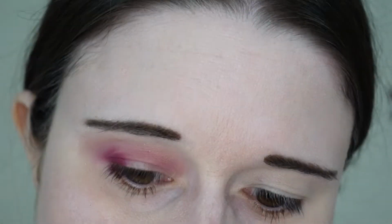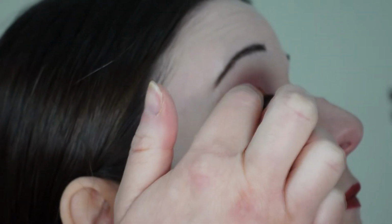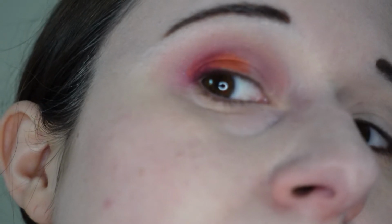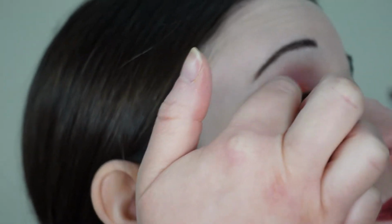Right, okay. We're going to take Lantern first, which was the metallic red. And I'm just going to try and put that towards the outside corner. Ooh. That is gorgeous. I don't know if that's coming out on camera. But that is really gorgeous. Typical BH Cosmetics shimmer quality, really, really nice.